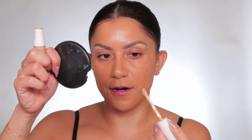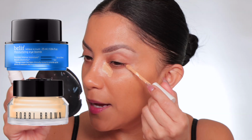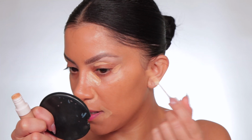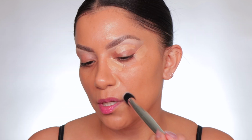Let's start here. I already added my eye cream, the Believe and the Bobbi Brown. It's my usual eye cream I always wear. I don't ever try anything new, especially when I'm trying out concealer, because you just never know. We're gonna do one eye and see what this coverage is looking like. It is very serum-esque, but it's not lightweight and thin. It has a good amount of pigment. That's always a good thing. Let's let this dry and see. Maybe I shouldn't let it dry too much.